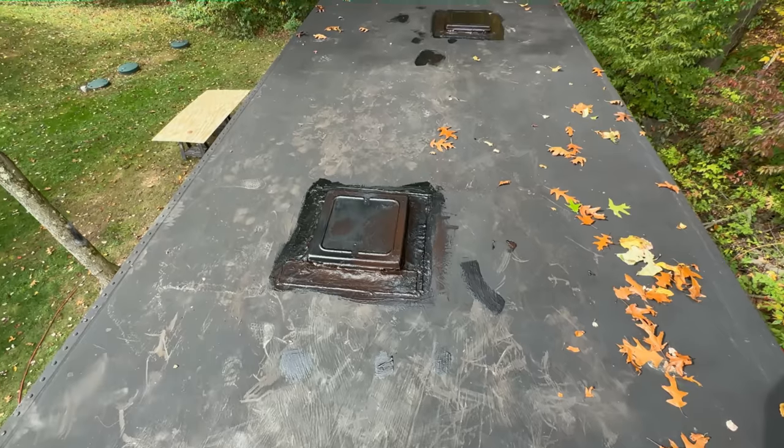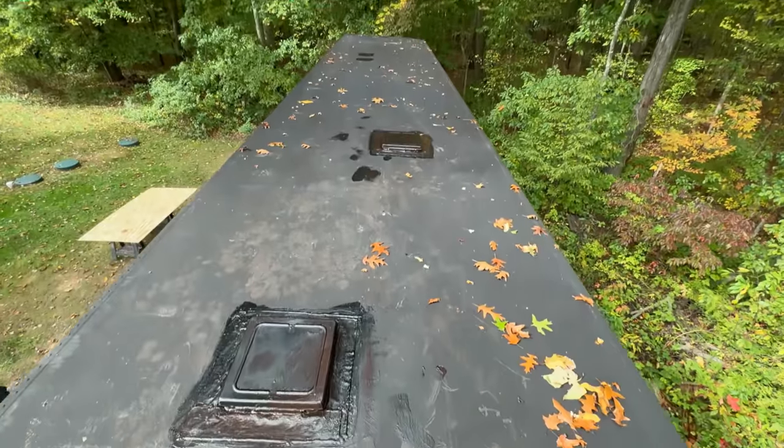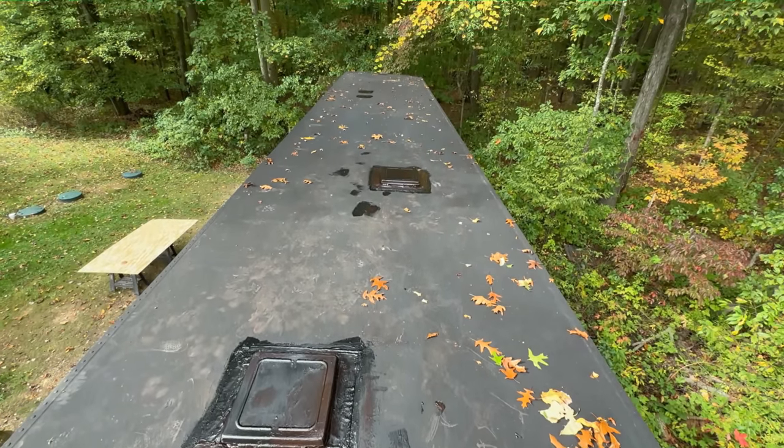Once that all dries, it'll be black. Won't even be able to tell anything was done. Back to the way it was. On to the next project.